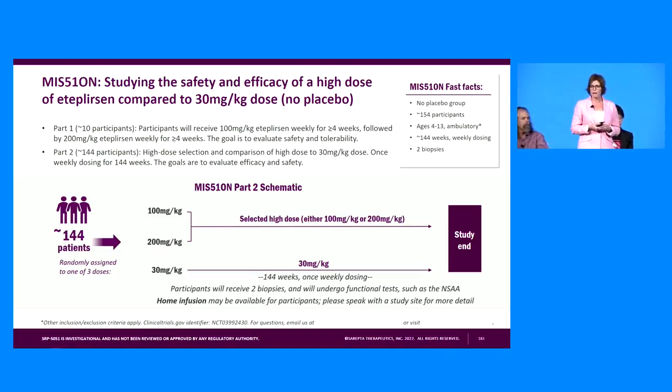There are 2 biopsies that are considered because we've got to take those biopsies at the beginning and then at some point in time after you've been on drug, because we want to see, are we getting higher levels of dystrophin within the muscle? And unfortunately, that's the only way we can look at it right now, is to do one of those dreaded biopsies.